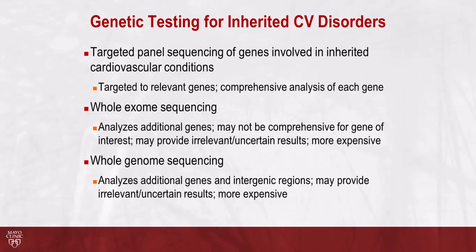So how do we do the testing? For the most part, we do targeted panel sequencing of genes involved in these disorders. These are targeted because we're really only including relevant genes, but we do perform comprehensive analysis of each gene. This is in contrast to whole exome sequencing or whole genome sequencing, which can also be done. In those cases, you're obviously looking at many more genes, and in genome sequencing, you're including intergenic regions. The drawback to those two methods, even though you're looking at a lot more, is that it may not be comprehensive for the gene of interest. So you may miss something, sort of paradoxically, and may provide irrelevant or uncertain results, and it also tends to be more expensive.